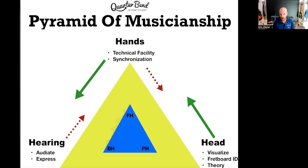As we're learning songs on the guitar, it's always a good idea to begin in the bottom right corner with visualizing. Do I understand what's happening? If I'm looking at tab, do I understand what I'm looking at on the fretboard? Do these numbers make sense? If you can see shapes, scale shapes, chord shapes, that makes life a heck of a lot easier. Now, shapes aren't the end all be all of guitar playing, but they certainly do make things a heck of a lot easier for us.